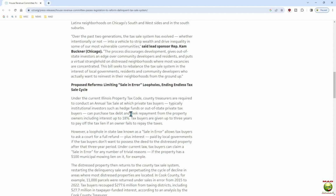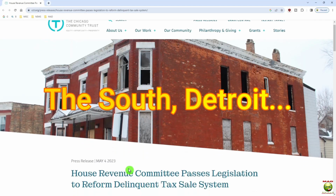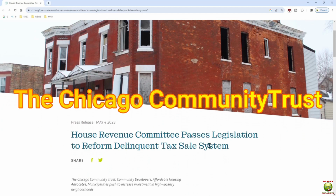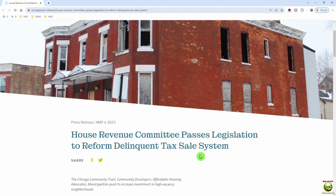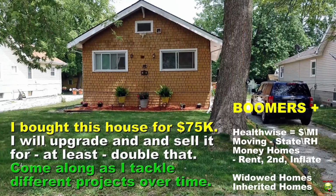That's a dilapidated house. Only in Illinois will they still try to collect taxes on dilapidated homes. Go around Route 66, anywhere, you see a lot of that. These people are finally trying to change this sale in error. Supposedly it's on Pritzker's desk to sign, but it's not signed yet.